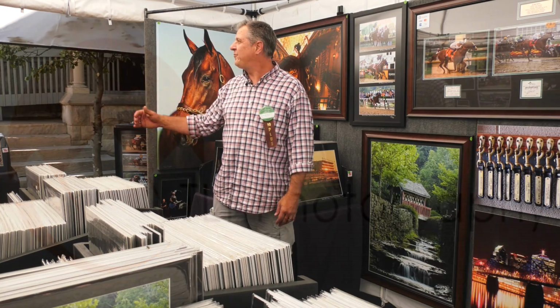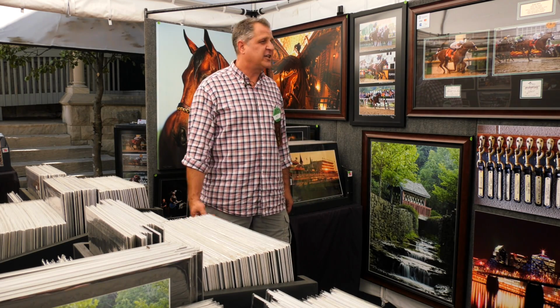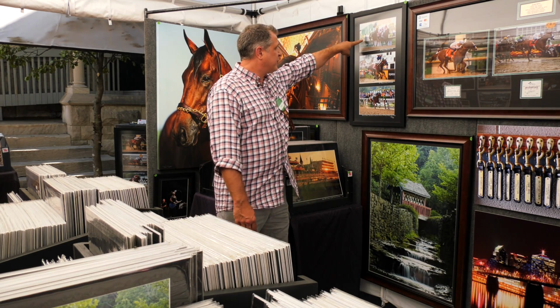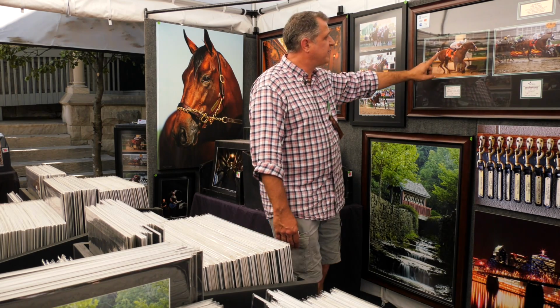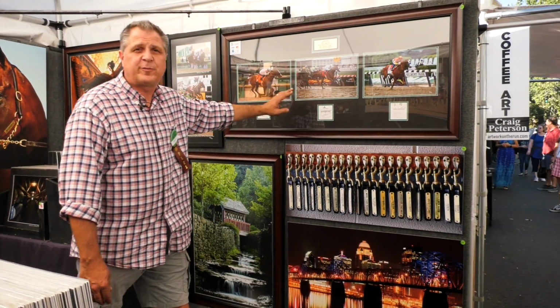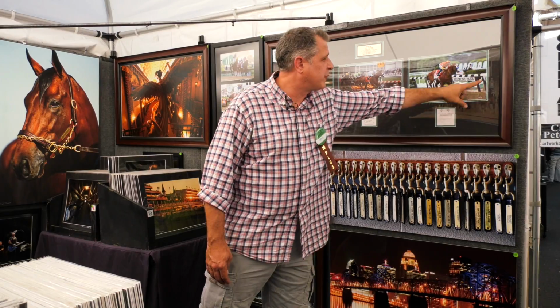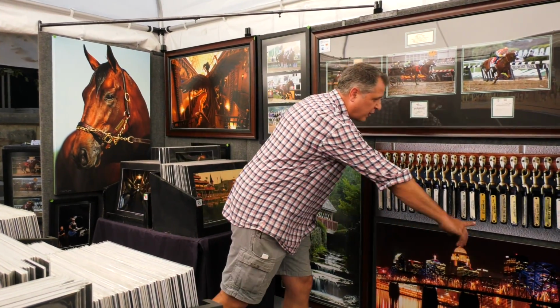Well, what we got here: Triple Crown winners, American Pharoah and Justify. I chased the Triple Crown for 15 years to end up with my Derby shot of Pharoah, Preakness, Belmont. Same thing with Justify. Got all the winning tickets in them. So this is a collector's piece here. You've got 25 of these ever made. This is number 5 of 25. Got all the WinStar Farm halters.